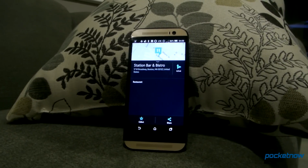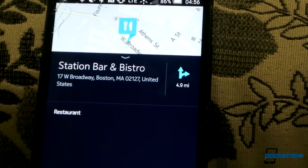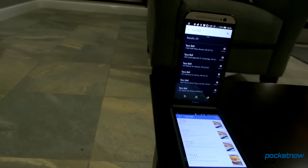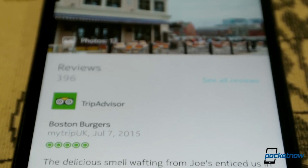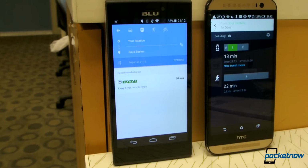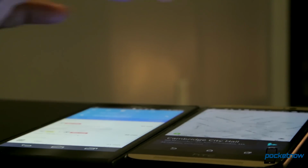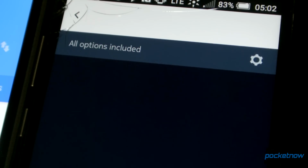It doesn't get much better at points of interest. There are fewer and less accurate operating hours on Here than on Google Maps. There's also not much more information beyond reviews from TripAdvisor to give you. I wanted to believe that at least it could give me good directions, so I tried giving a couple test runs for both devices. And here we finally see a bright spot for Here.